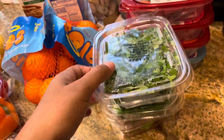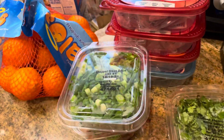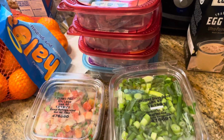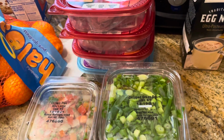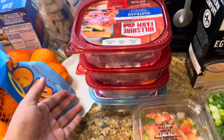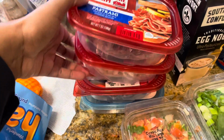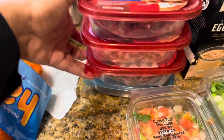Then also here, I have some cilantro with some onions. I also have some green onions chopped up. Then I just have some pico de gallo. I could have easily just bought this whole and chopped it up myself, but this month has been so busy, and with the holidays coming up, convenience is just my best friend at this point. We have some lunch meat here for sandwiches, and we have pastrami, turkey breast. I'm pretty sure that's ham, and then we have roast beef at the bottom.